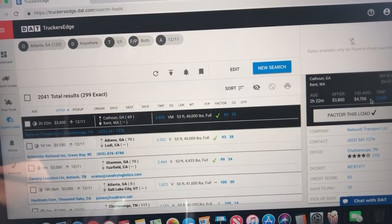And that right there is a tool to keep you profitable. It keeps you up to date with the rates and the lanes. That way, when you're talking to a broker, you can say, well, Mr. Broker, I'm looking at the 15-day average here, and it's $4,700. You're about $900 under average. So that's the tool that keeps me profitable, even in lanes that I'm not familiar with.